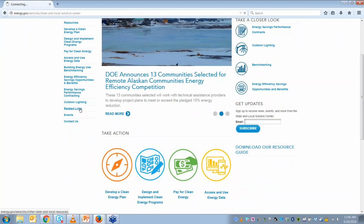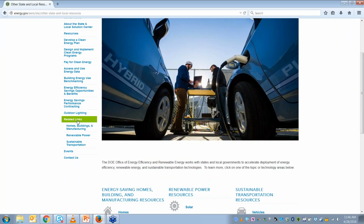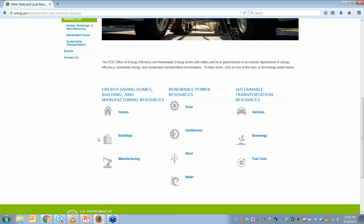So at this point, we're going to revisit our left side navigation panel, and the third from the bottom is a very small little link there called Related Links. It's small in size but important in stature, so I'm going to click on that. This link is important because it shows a lot of resources that have been curated for state and local governments that come from our sister programs here at EERE. So if you look at the additional links on this page, you have energy savings homes, buildings and manufacturing resources, renewable power sources, and sustainable transportation resources.